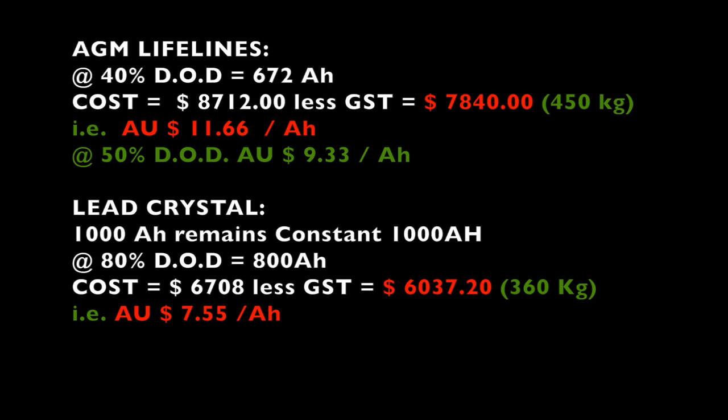Now, guys, I know that technically one needs to look far deeper than this. I mean, there are many pros and cons between the different batteries, but this gives one a good idea, and it's certainly the platform from which I tend to work.